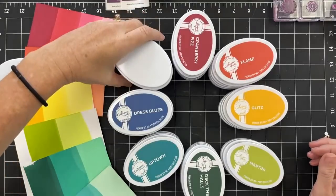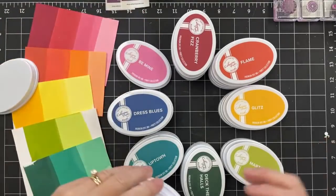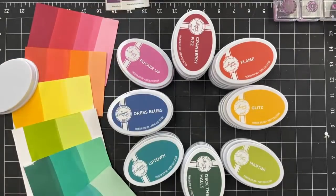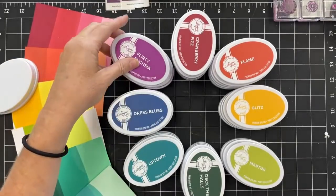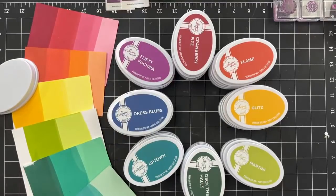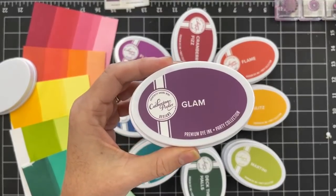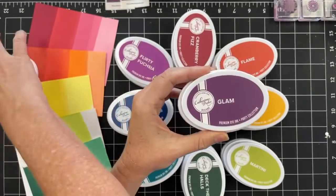Then I'm going to go backwards first. We have Be Mine, which is a red violet. It sure is. We have Pucker Up, which is a red violet, a little bit darker than Be Mine. We have Flirty Fuschia, that is a red violet, a little darker yet. And then, introducing Glam, which is our darkest red violet.